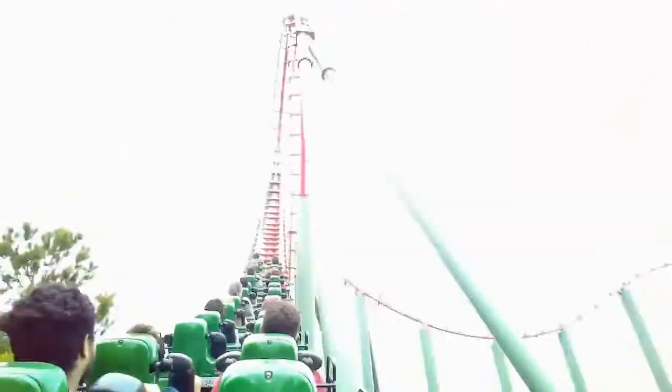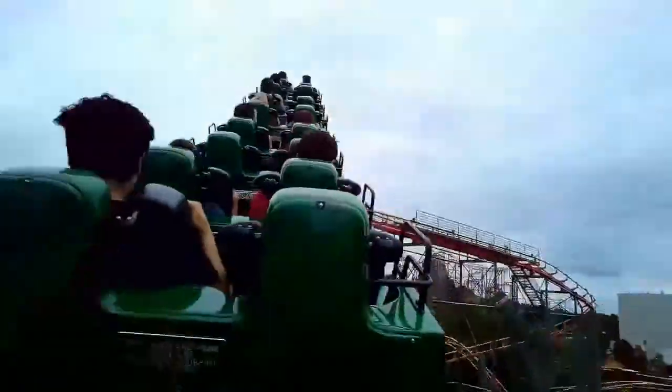It starts with a very shallow drop into an underwater tunnel, which is pretty stupid, and then into a loop, and then a sidewinder, which is kind of like a 121.5-degree drop.